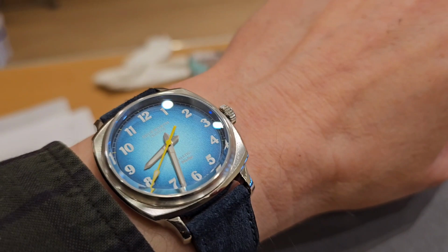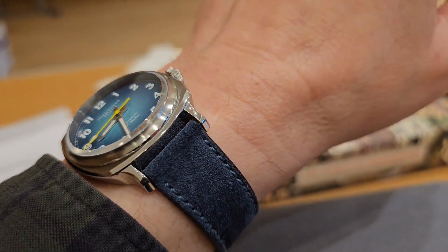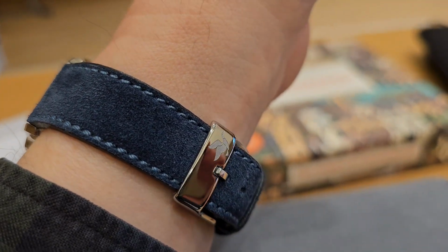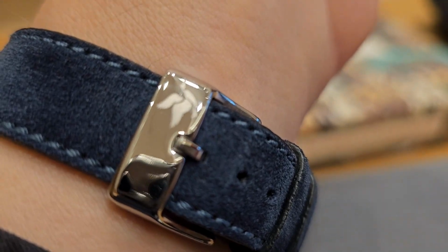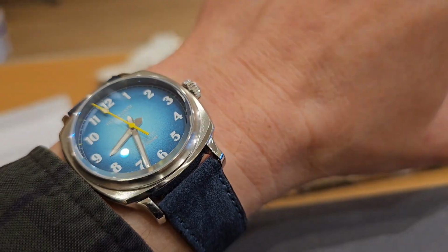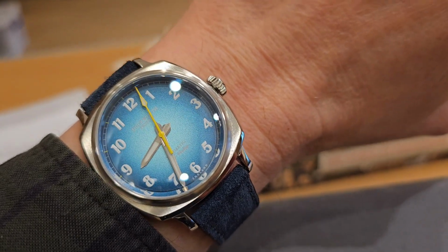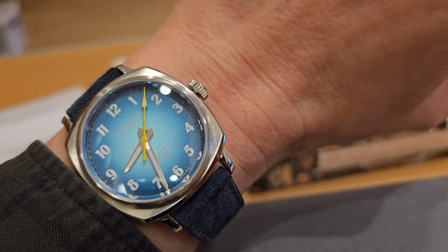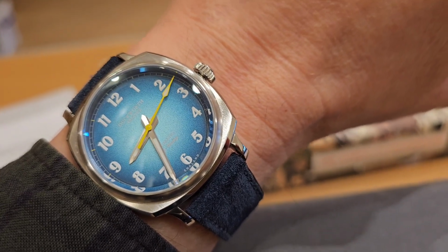Look how well this watch suits my 6.5 inch wrist. And this blue suede strap really suits it perfectly. And check out what's on this pin buckle. That would be the Flying Duck. Oh, that's awesome. This is just a great watch. I really like supporting small independent watch brands. I think it's important. And the fact that it was designed in England is a bonus.